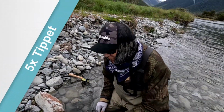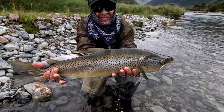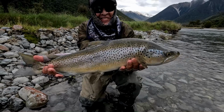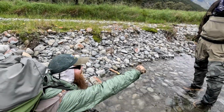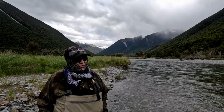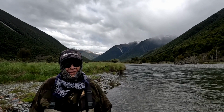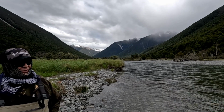Dry fly, baby. My dream to catch a 7 or 8 pounder on a dry. Is a record. That's all. I mean, I caught some big, nice browns, but never on a dry fly. So like the small ones always went for the little midges and things. So I am very happy. Wow. What a fish.